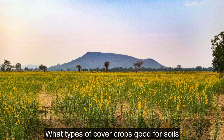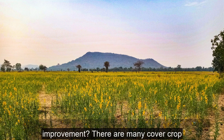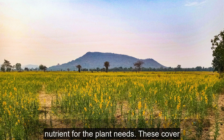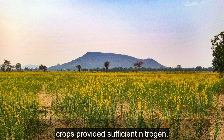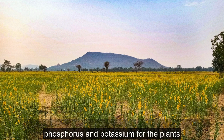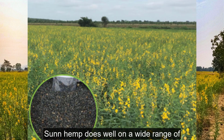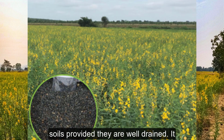What types of cover crops are good for soil improvement? There are many cover crop seed types that are good at improving soil nutrients for the plants' needs. These cover crops provide sufficient nitrogen, phosphorus, and potassium, which the plants need the most. These include, but are not limited to, sun hemp, Crotalaria juncea. Sun hemp does well on a wide range of soils provided they are well drained. It does not withstand waterlogging.